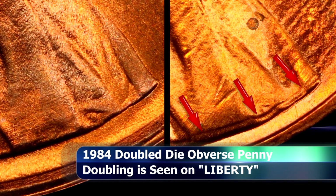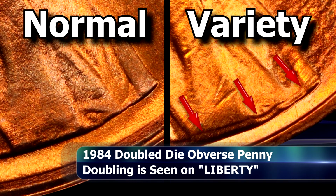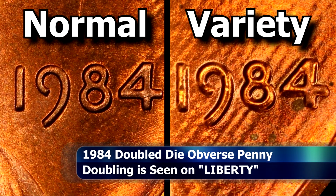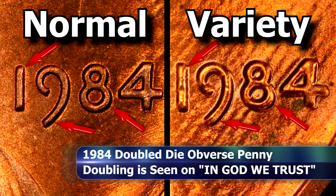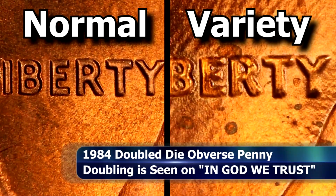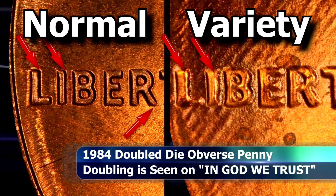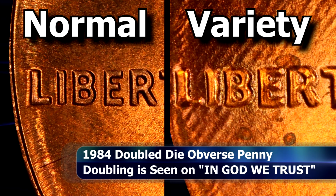It becomes a little more apparent, however, when you compare it to a regular or non-variety example of the same issue. And while we're in the same neighborhood, comparing the date, the doubling again very quickly becomes evident, especially on the tail of the 9 and the lower portions of the 8, as mentioned earlier. Since we've already come this far, making a quick comparison of the letters of Liberty, especially the L and I, the effects of the doubling can be seen more clearly. Even letters further on, like the toe of the R, can also be a good giveaway of this particular variety.